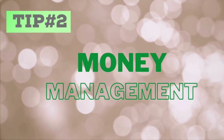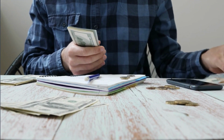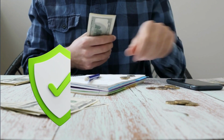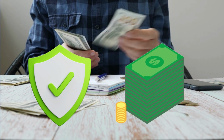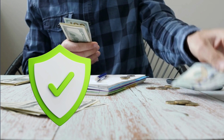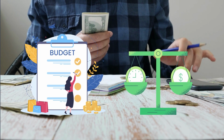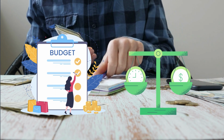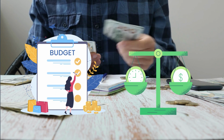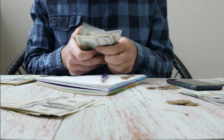Tip number 2. Money management skill. Having a money management skill is very important because it will protect you from overspending and protecting the hard-earned money you have. One of the basic aspects of money management skill is budgeting. Having a budget promotes financial stability. A budget makes it simpler to pay bills on time, to accumulate an emergency fund, and to save for significant costs like a car or home.